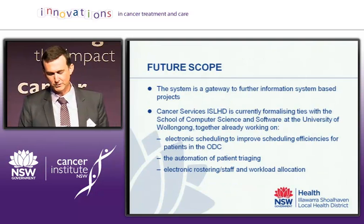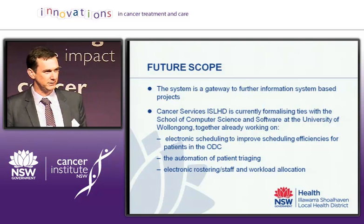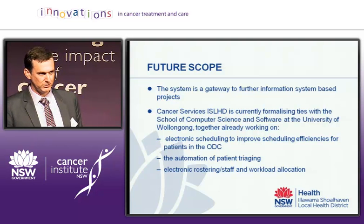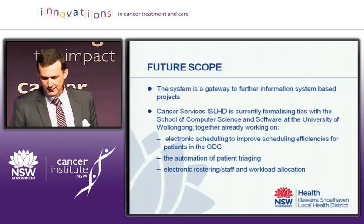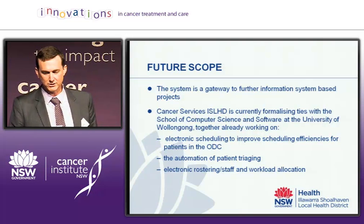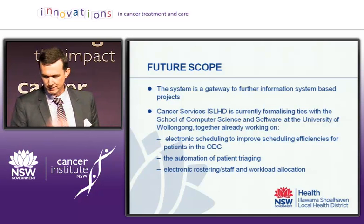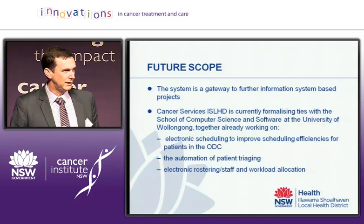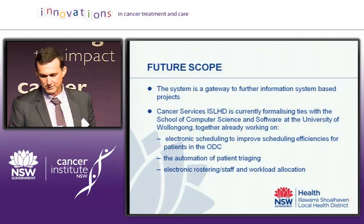Future, where do we go from here? I mean, it's a gateway to further information system-based projects, and again, Amy spoke quite thoroughly to that. It was pretty impressive. Cancer Services, we're formalising ties with the School of Computer Science and Software at Wollongong Uni. We hope to have a formal person appointed at the university co-chaired with us.